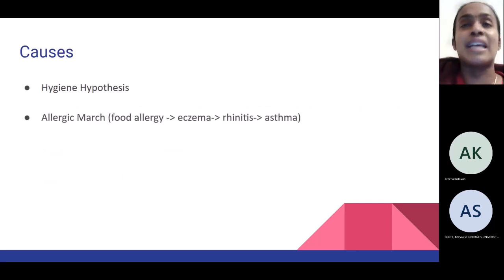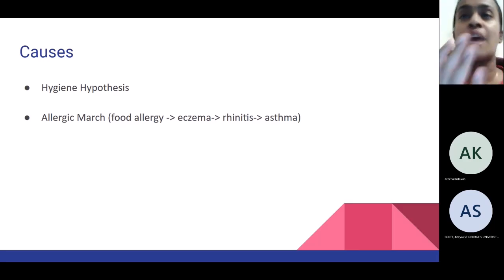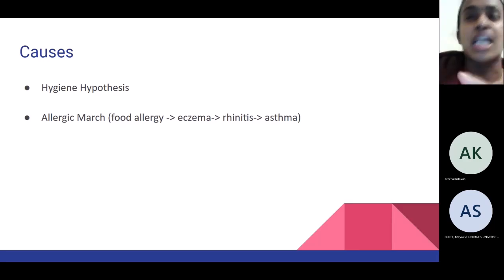What causes asthma? Again, we do not know the exact cause. There's the hygiene hypothesis, that we are too focused on being very hygienic, so our body is not getting used to antigens and is not able to detect harmful and non-harmful antigens, so it starts to react against antigens that might not be harmful to the body.